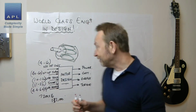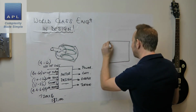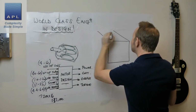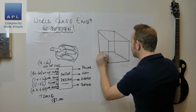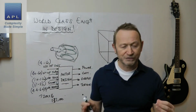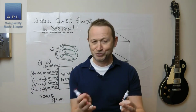Okay, so this pattern, where is it? Well, it's very simple, look. A designed experiment is going to test the design space, and it tests at the extreme of the design space. So this is the design space that your designers have just created by naming those five variables. Now, I can only draw 3 of the dimensions because I can't draw a 5-dimensional box.